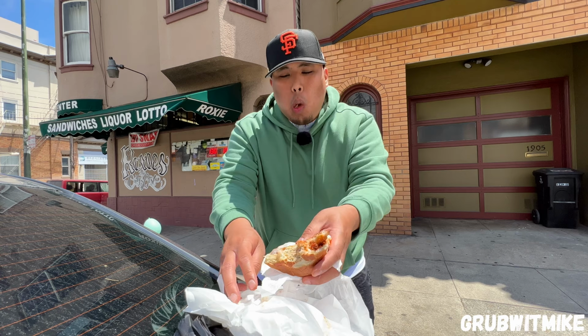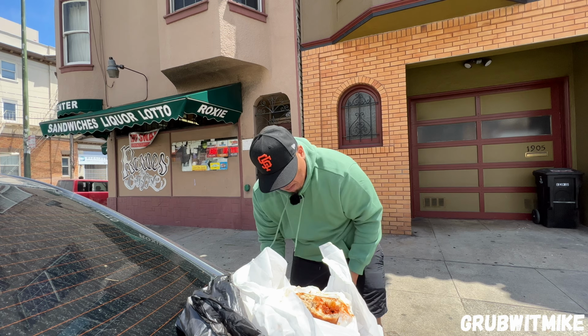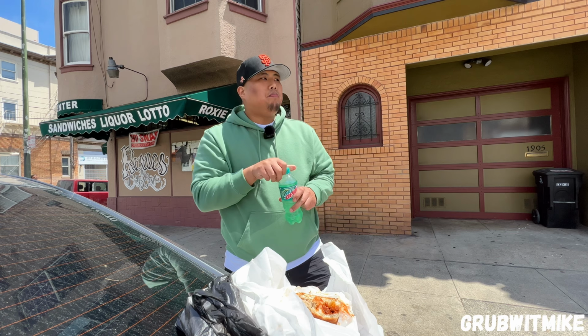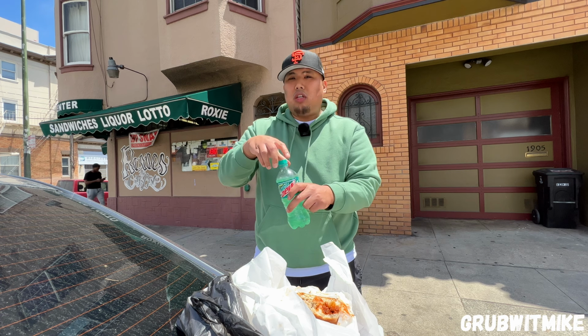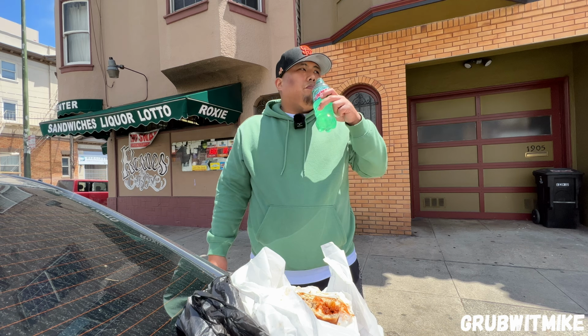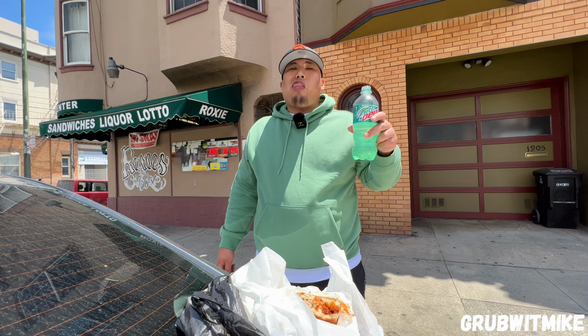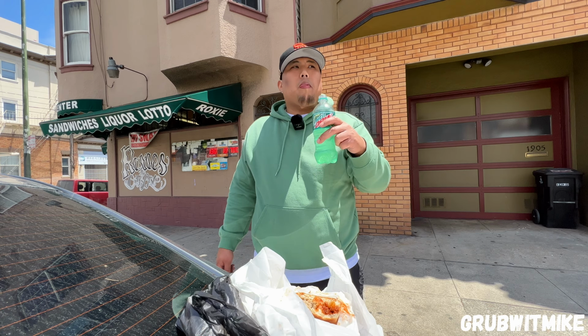Mm-hmm. Mm, a napkin. Yeah, man. Now, y'all be the judge. Baja Blast. I don't even know if it matches the outfit. Do you guys think Roxie's is the same as it was 10 years ago, 15 years ago, 20 years ago? Roxie's used to be my number one spot for sandwiches in 2008 and 2009. Y'all probably gonna think I'm old as hell, but I graduated '07. I remember after high school, I moved in with my cousin, my auntie, and my uncle, and I used to go here a lot. Number one.